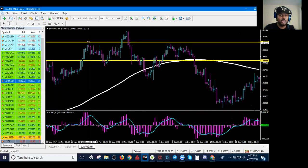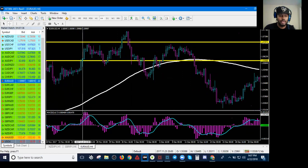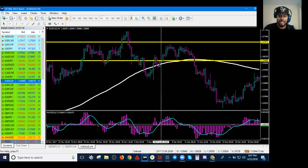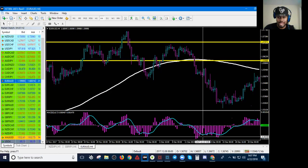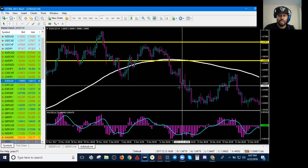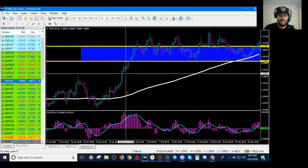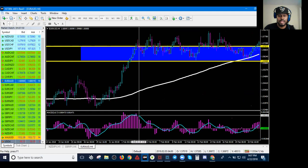Price got up in here, arc to the downside. So every time it came towards the top of our zone here, what were we waiting on? Arc to the downside. Came back up again, arc to the downside. Over and over again. Same thing here. We got back into our zone here. Price came up and arced to the downside.